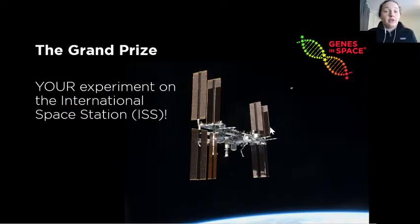And this isn't just a thought experiment. The grand prize of the Genes in Space contest is that your experiment will be performed on the International Space Station. So if you are selected as the winner of this year's Genes in Space contest, we will work with you to adapt your experiment and perform it on the International Space Station sometime next year.